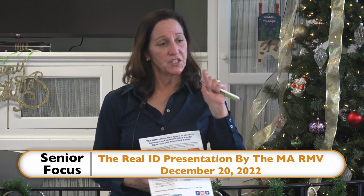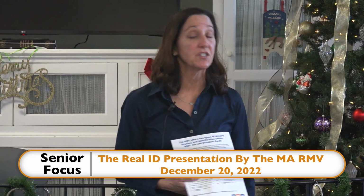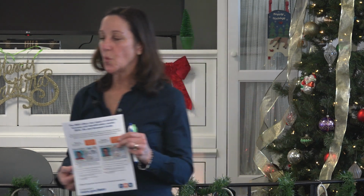So those are the housekeeping issues. A real ID is a star in the top right-hand corner of your driver's license or ID card. It will be required starting in the year 2025, on May 7th, to fly domestically, to enter Social Security offices, federal courthouses, and military bases. The only way to get the real ID initially is by visiting in person, and you have to have a reservation in advance to visit at any hour that we are open, which is Monday through Friday, 9 a.m. until 5 p.m.